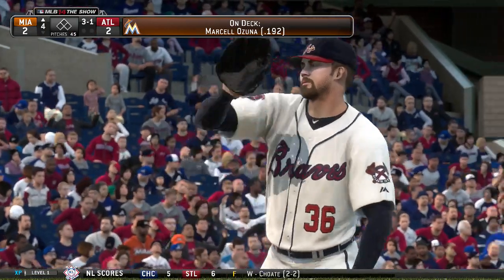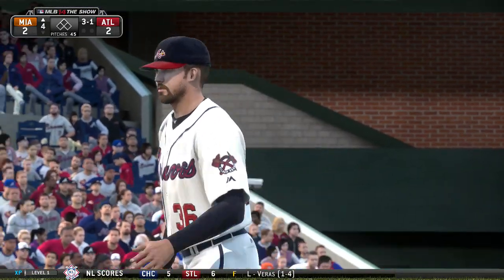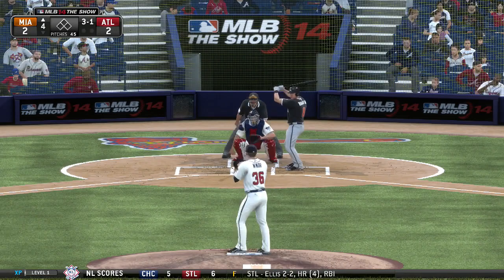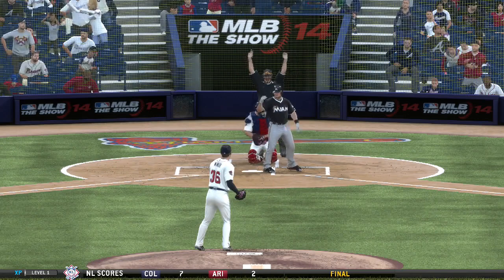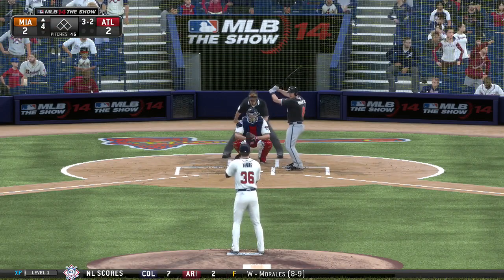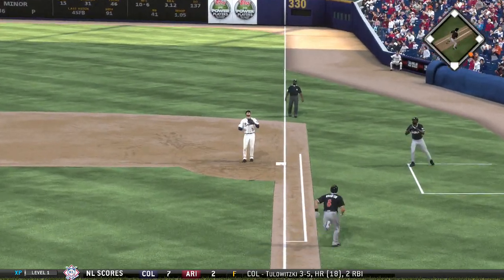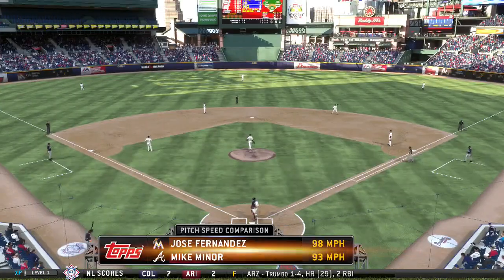3-1 now. And one thing you don't want to do is walk the leadoff guy and give the Marlins a base runner. 3-1 on the way. Fouled back. And here's a ball hit in the air. He'll put it away without much trouble, and the leadoff man is retired here in the 4th.